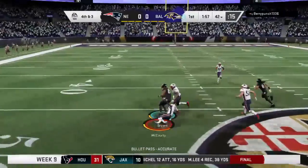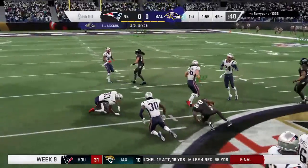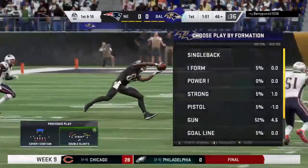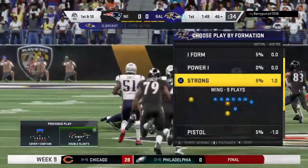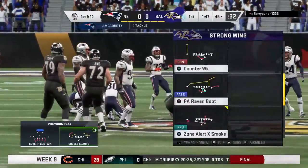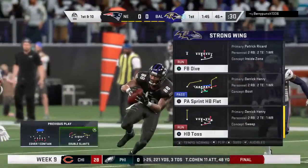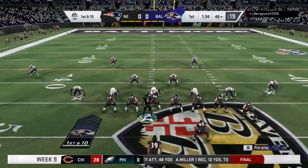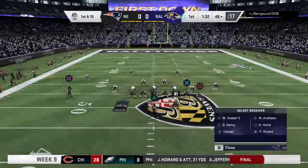To throw is Jackson. He completes it to Bryant. And he'll be taken down, but not before he works it past the 50. 12 yards to pick up there. Good for a Raven first. Well, peel back the curtain, partner. We've got a pretty good look into how they plan to play this game. Aggressive seems to be the word. Going for it on 4th down in that situation.